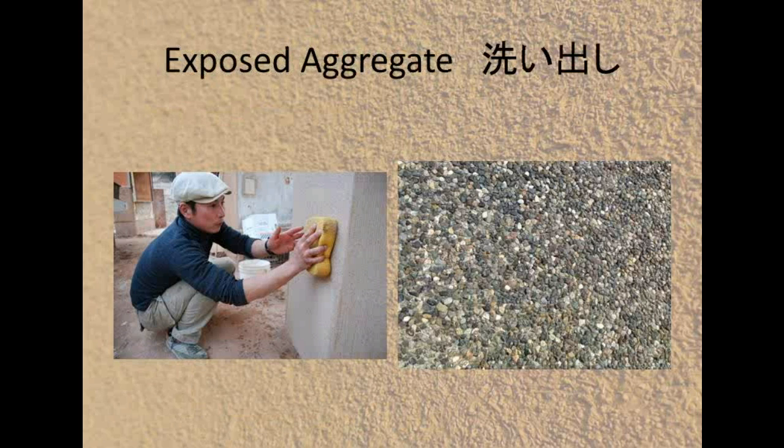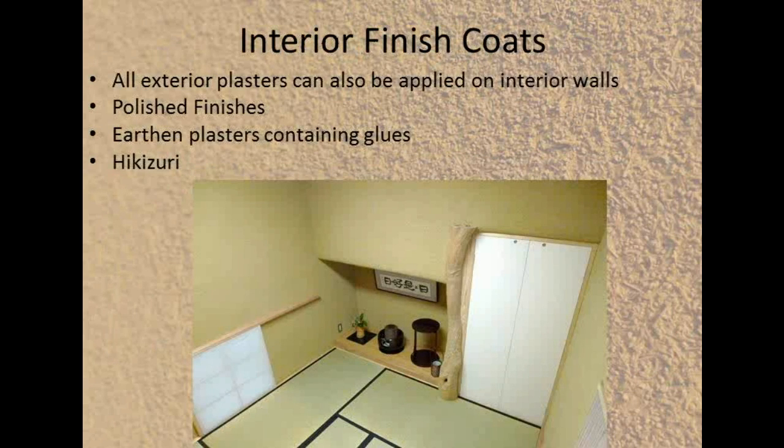And then another common finish is an exposed aggregate finish, and this is generally just cement and an attractive aggregate. Used in areas where you need more water resistance. And those were the common exterior finishes, kind of the natural plastering exterior finishes. And now the common interior finishes include all of the exteriors. You can do them on the interior as well. Polished finishes, and then earthen plasters containing glues.